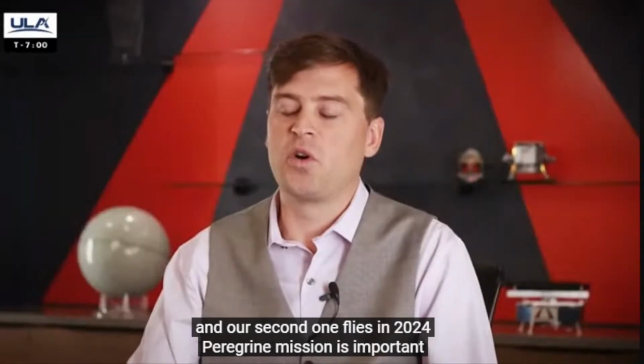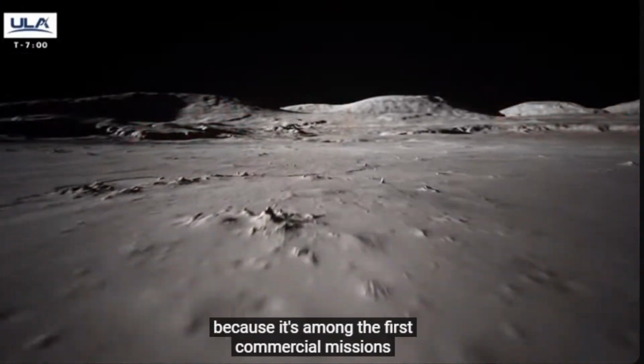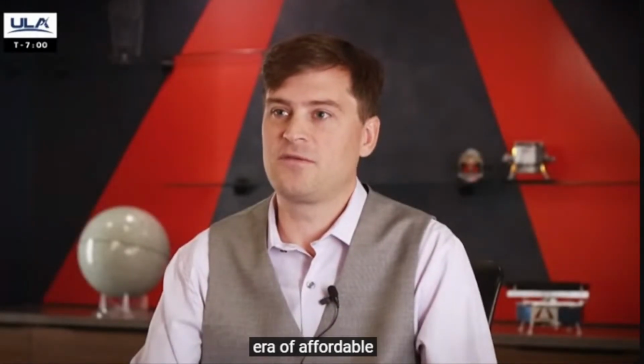The Peregrine mission is important because it's among the first commercial missions to return to the surface of the moon. This is the dawn of a new era of affordable, routine, regular access to the surface.